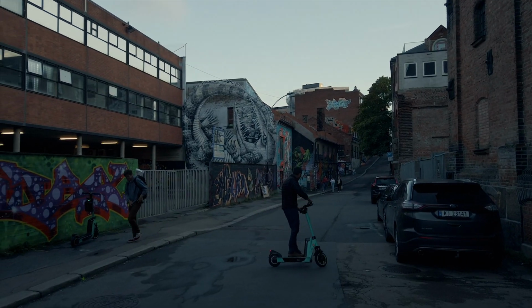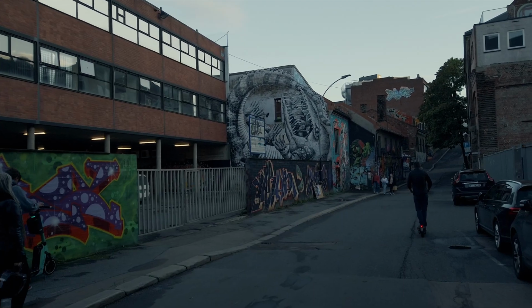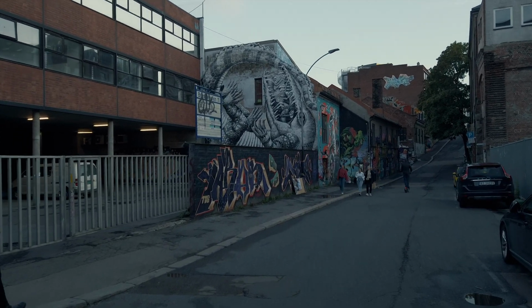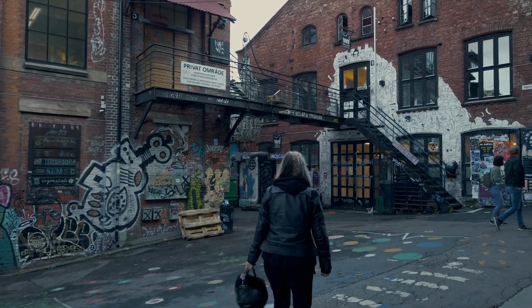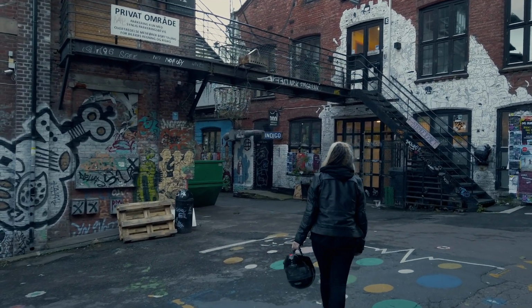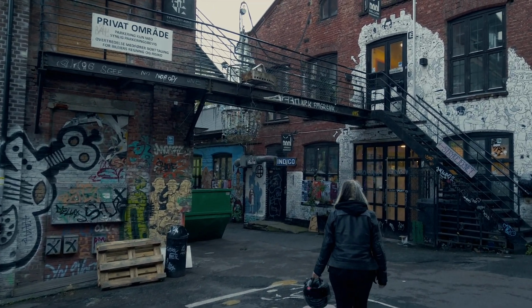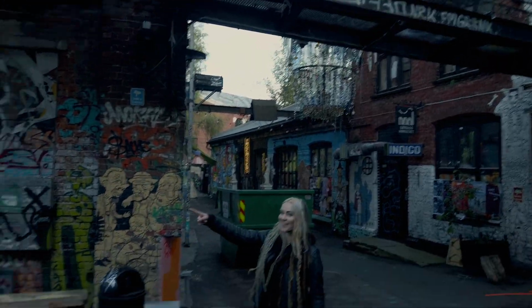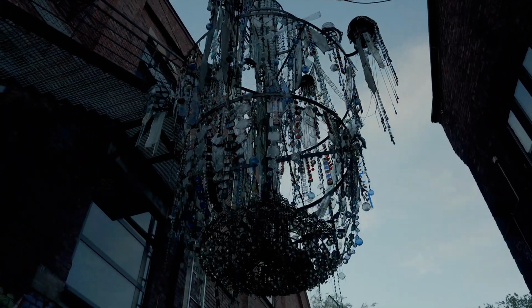So after our dessert, we moved down to Hausmania. Hausmania is a very alternative part of town where you'll find most street art, artists, music, culture, all down here in Hausmania. So Hausmania was an attempt to create a free state, kind of like Christiania in Copenhagen, full of art and free people, all that stuff, but it didn't really work as planned. So it's just become a center for culture in Oslo.